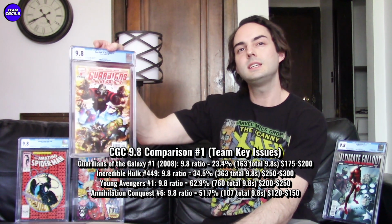So yeah, those other two key issues, they got great covers, but I think the first new team Guardians of the Galaxy first appearances do kind of stand out when you do these comparisons with lower CGC 9.8 ratios in general. Like with this book, it's a 2008 book. Hulk 449 is like a 1995 book, I believe. Forget the year exactly on that one, but obviously a way older book, but it's not as rare in the CGC 9.8 as Guardians of the Galaxy First New Team, with that 34.5% CGC 9.8 ratio. This one, 23.4%.